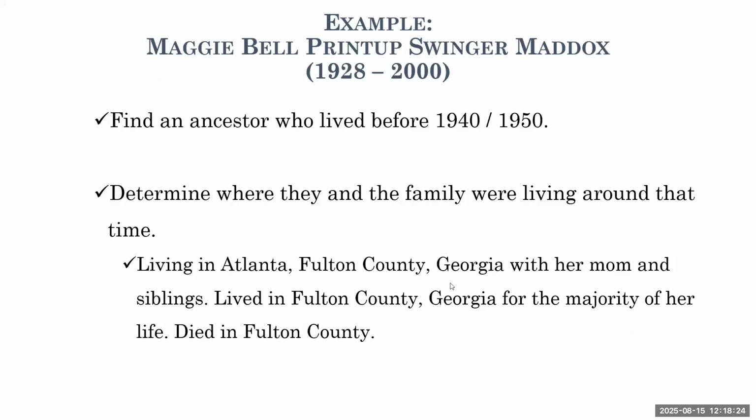So this is a starting point. And so from that, we can pull out more information. So we have determined that Maggie Bell Prentup Swinger Maddox, and I like to use her whole name just to show that she had 2 name changes in her lifetime. She lived from 1928 to 2000, so I have a time frame. I have her life range.